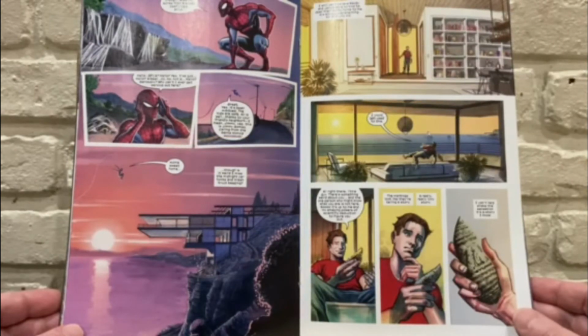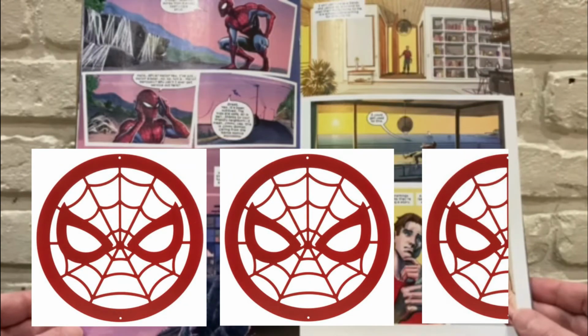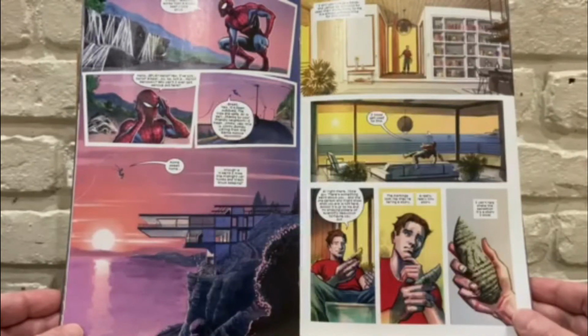We'll use our 5 webhead rating system, 5 being the best, 1 being the worst. I'll probably go somewhere in the middle. I think I'll go with a 2.5 webheads for the story. Not too bad, not the greatest. Artwork was definitely a highlight for me over the story.